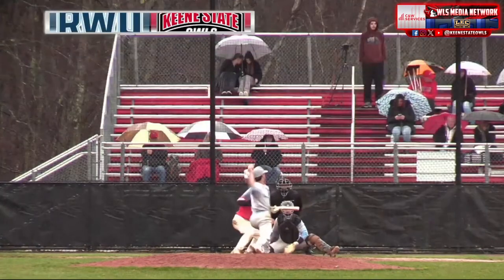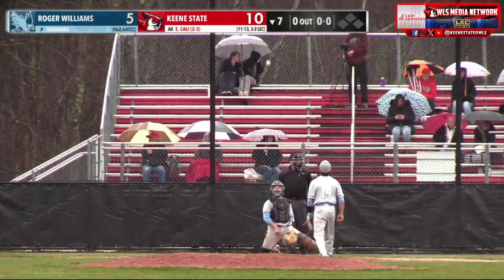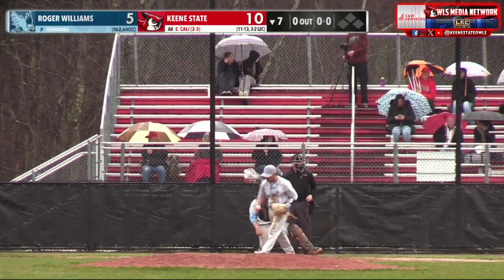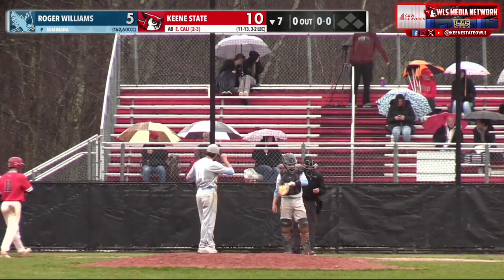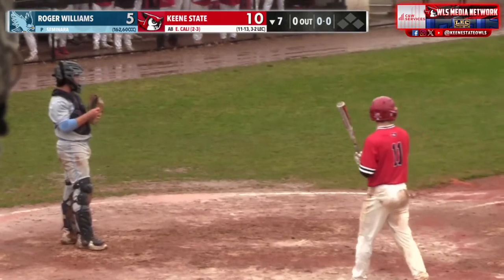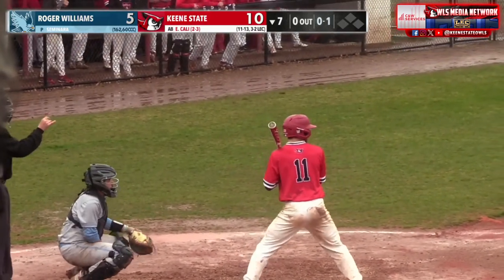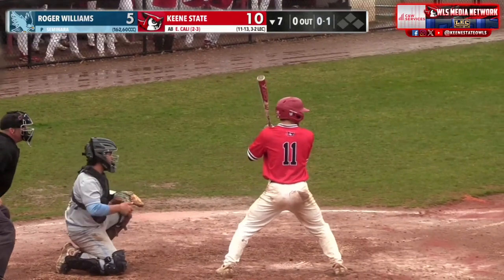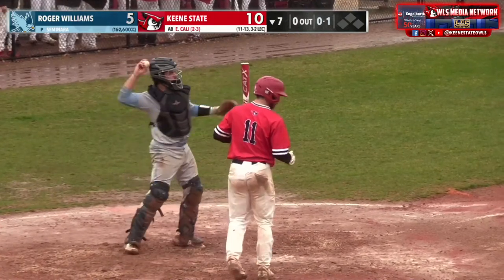Up to bat for the Owls is going to be number 11. There's a bunt, went to the left, so there's a foul ball, strike number one. We're at the bottom of the seventh inning. Owls are still up 10-5. Sorry for interrupting you there. There's been a few interruptions in this game, whether it's rain, fixing the field, or a new pitcher. That's for sure. And that one hits low for ball number one.